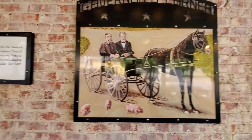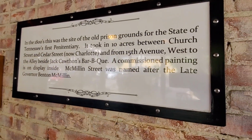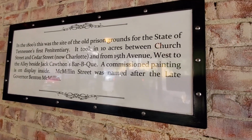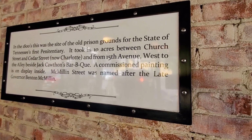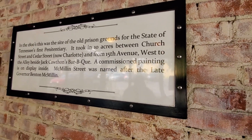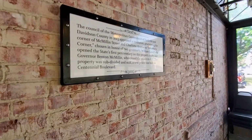The Governor's Corner here. In the 1800s, this was the site of the old prison grounds for the state of Tennessee's first penitentiary. It took in 10 acres between Church Street and Cedar Street, now Charlotte, and from 15th Avenue west to the alley beside Jack Cawthon's Barbecue. A commissioned painting is on display inside, the one we saw in there. McMillan Street was named after the late Governor Benton McMillan. Oh, that's interesting. I never knew there was a penitentiary here.